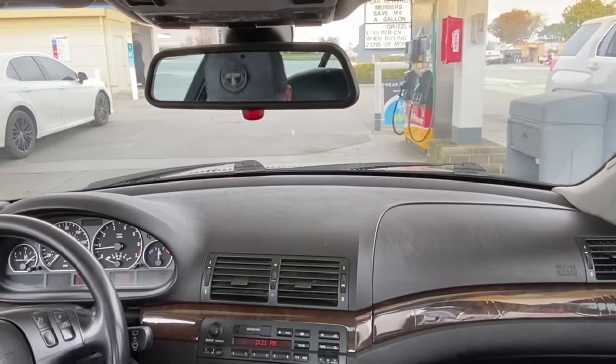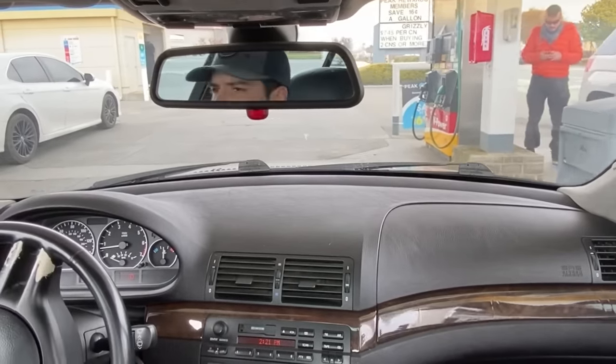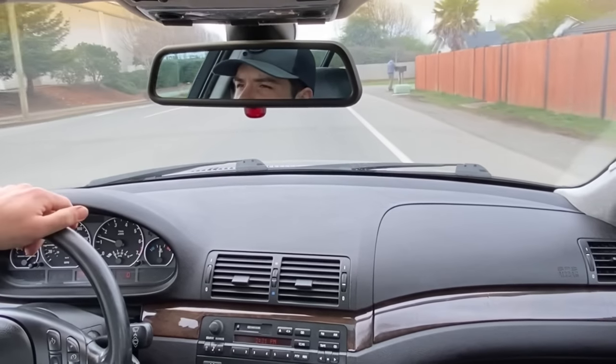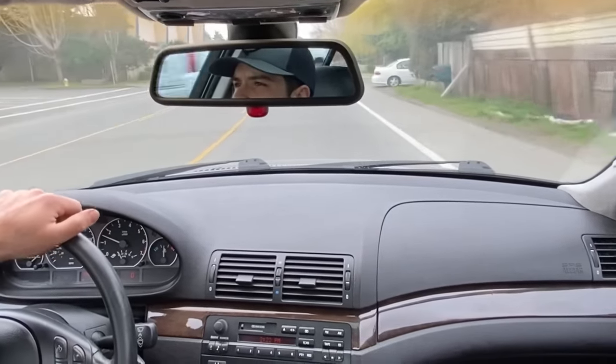Full tank for whoever wants to buy this thing. All right, let's boogie. I just noticed before I left too, I got a flat tire on my other E46. I'll see what's going on with that.